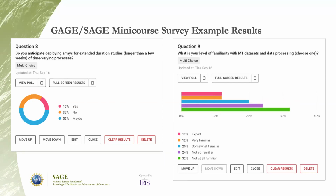The survey demonstrated uncertainty on whether PIs would need support for extended duration deployments beyond a few weeks, particularly for wideband instruments. This is a topic that we will continue to investigate and revisit with our user base to ensure that the power systems for our stations are appropriately configured. Finally, a majority of potential users expressed a novice understanding of MT data formats and data processing, which further emphasizes the need to create and promote resources that allow new users to be confident in collecting MT data and transforming these into robust research products.